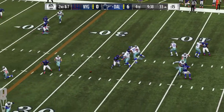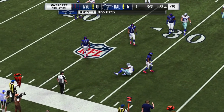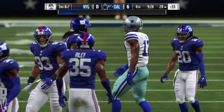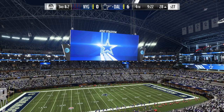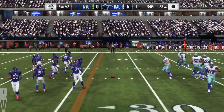Out of the gun. Here's Prescott. He finds Hearns left side. And he'll go down at the 28. That catch good for 5. It's 3rd down. The Cowboys on 3rd down.